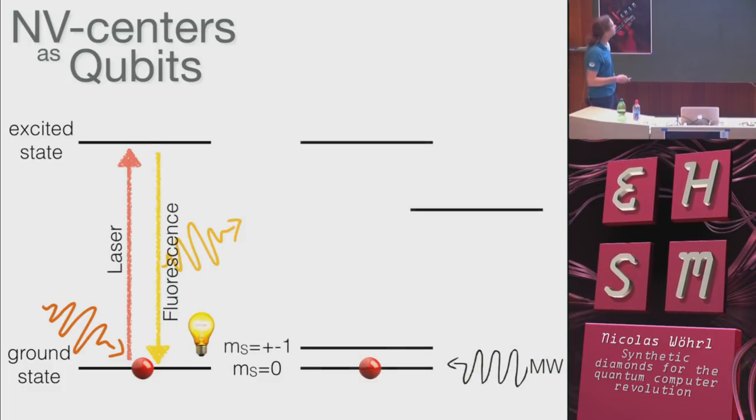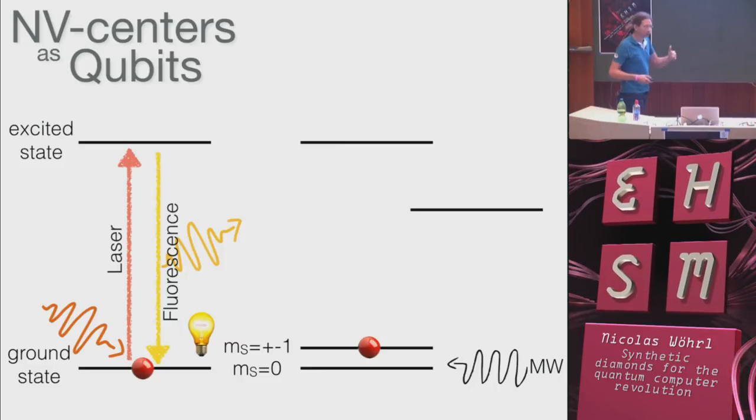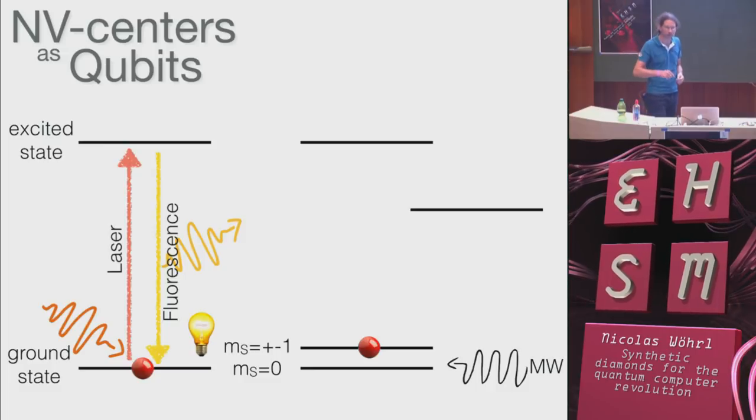Now we do the same experiment, but we change it a little bit. We start again with the electron in the ground state, but now we give it a small notch by microwaves, a small bump of energy. What happens is that we lift it a little bit energy-wise. In fact, we turn its spin by that. You remember this compass needle in a magnetic field that I was talking about? You need a little bit of energy to turn it in the other direction, and that's exactly what we do here.